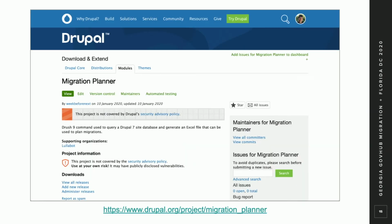So I've actually created a migration planner project on Drupal.org. It doesn't have code yet. I have the code, hoping to upload it very soon. But it's a Drupal 8 module that has a drush command that can run this once you've connected your Drupal 7 database to your Drupal 8 site. It can run the queries and generate an Excel file that you can import into Google Sheets, and then I'm going to have a Google Sheet document available that you can copy the conditional formatting if you want to use that. So stay tuned for that.